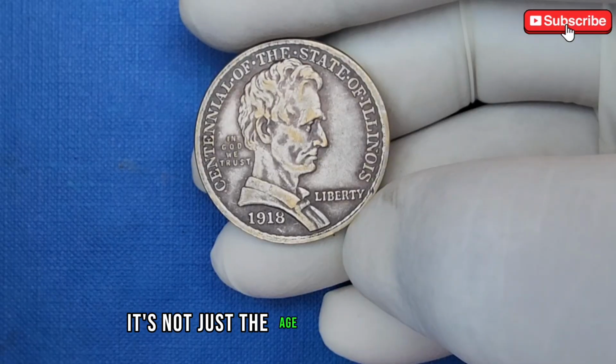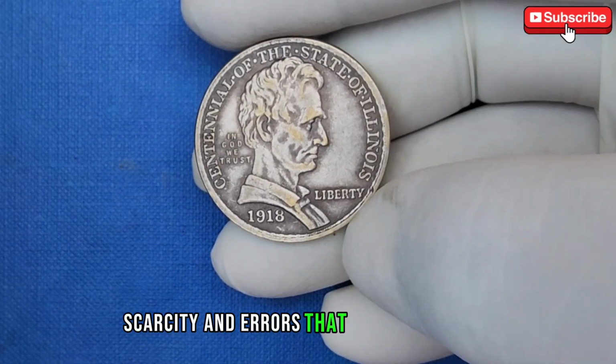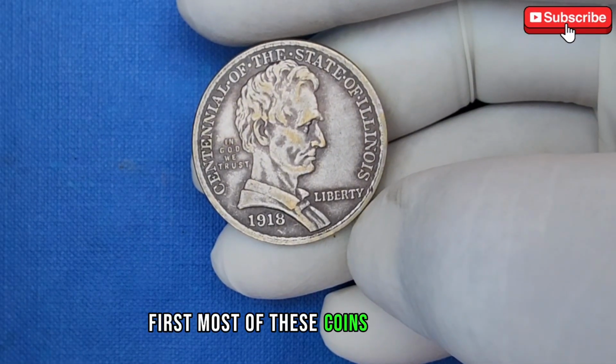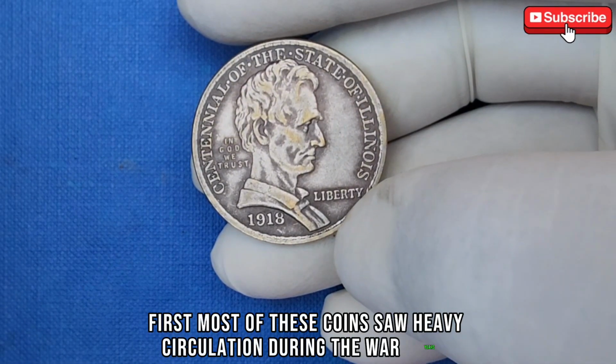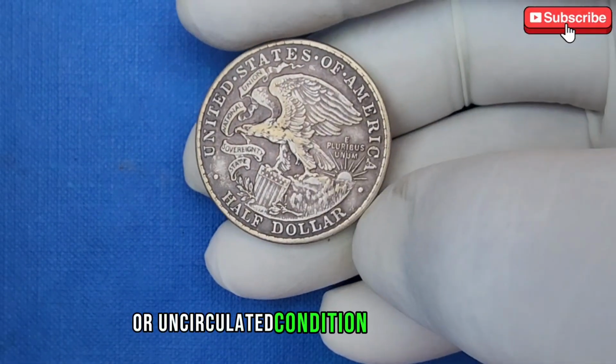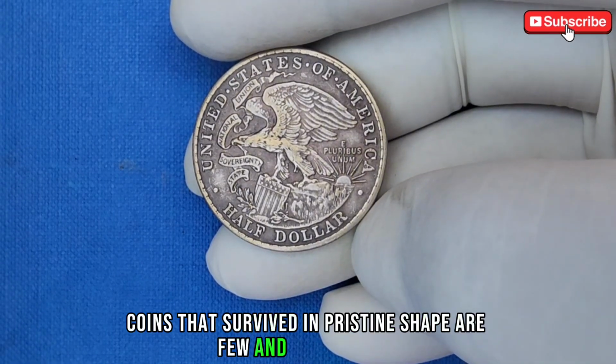It's not just the age, it's the combination of condition, scarcity, and errors that turn this into a high-value collectible. First, most of these coins saw heavy circulation during the war years. That means finding one in mint state or uncirculated condition is incredibly hard. Coins that survived in pristine shape are few and far between.